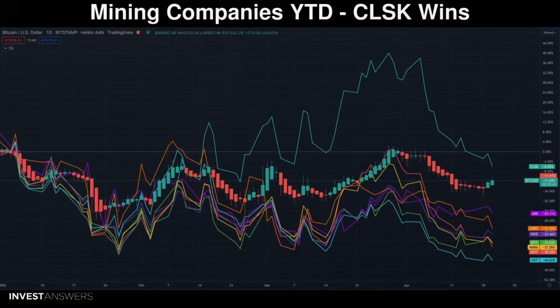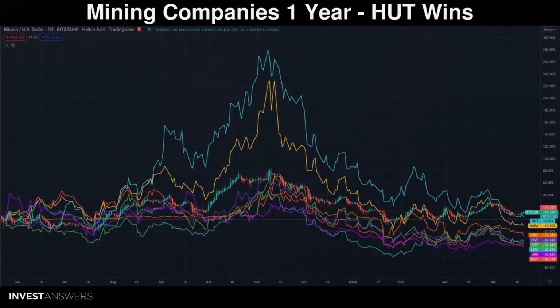But it's fascinating. CleanSpark has won the year-to-date performance of all the miners we're looking at. And just a reminder, we're going to look at HODL, Marathon, RIOT, Hive, ARGO, Bitfarms, Core Scientific, and CleanSpark. And CleanSpark, even though it wins, is still down 6% year-to-date. Bitcoin is down 11%. And HUT is the biggest loser, down 44%. Interesting. HUT has won this competition before. We do it quarterly. I think it won twice in the past. CleanSpark won the last showdown. Guess who's going to win this time? Woohoo! Surprise for you.